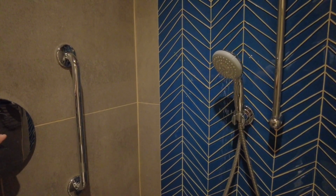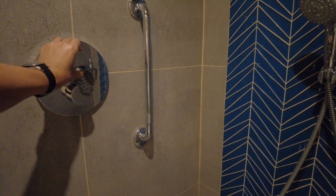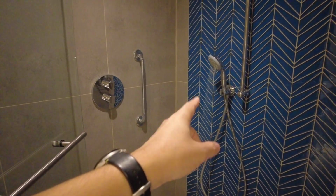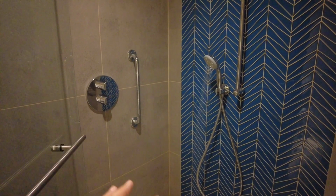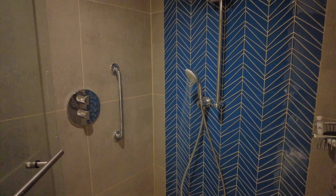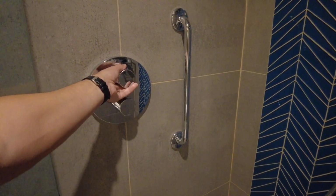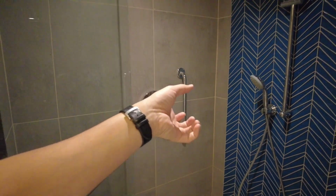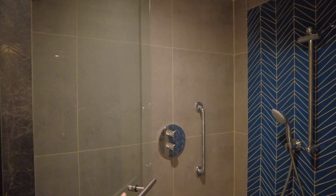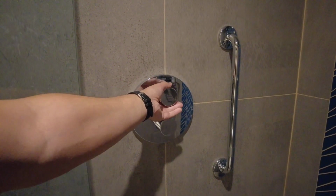Now the problem is to find where it will stop, because it doesn't have any indicators, and sometimes you just miss this spot and the water keeps running. That's what happened after my kid went to the shower. I entered the shower again just to check if the water is running or not, because it doesn't have not only indicators, it doesn't have that feeling, you know, when it has a click when you realize that you went too far. This thing doesn't have anything, so it's difficult to see where the center is.